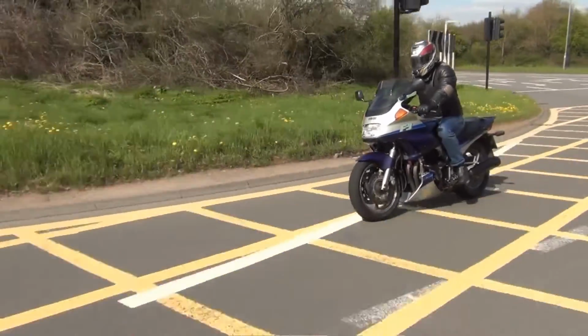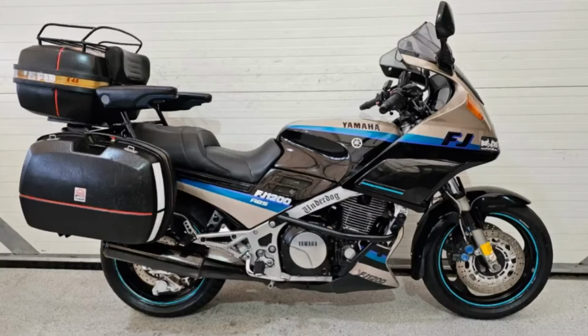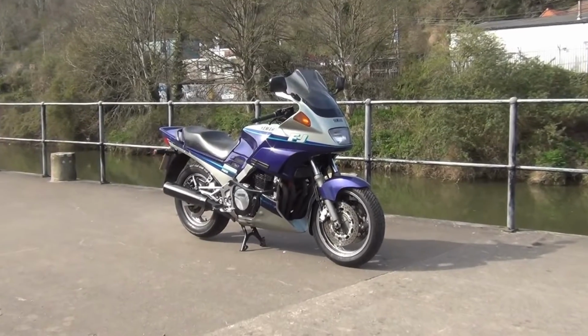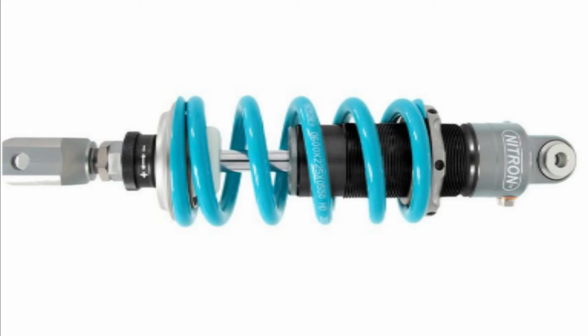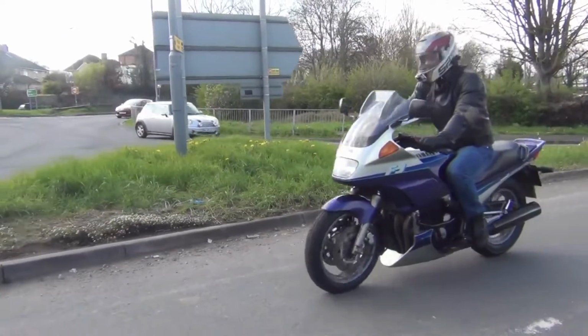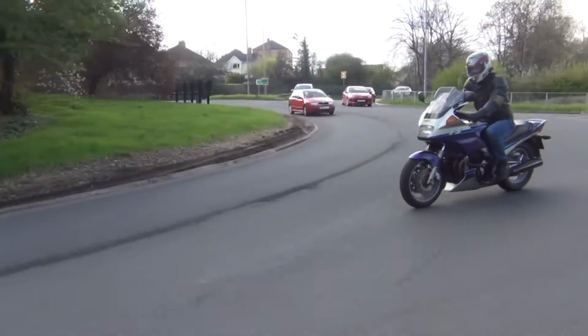People also like the huge array of touring accessories available for those bikes. Hard top boxes and side panniers aren't an uncommon sight. Full yoke conversions with proper touring bars were also available for long-distance globetrotters. The list of goodies goes on and on. Aftermarket screens, aftermarket shocks and fore springs, or even sidecar conversions.